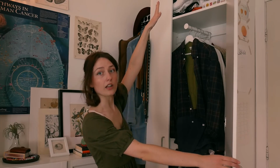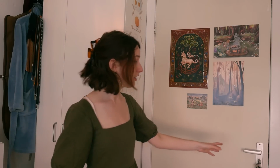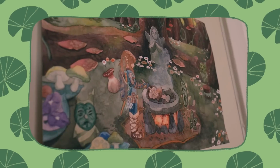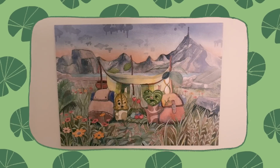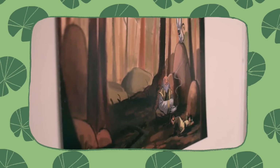And then on the top shelf I have all of my board games. And that brings us right back to the door where I hung all the posters that I bought at Dutch Comic Con. So basically this just showcases all of the things that I'm a fan of, like these Zelda posters, and also this one is very subtly from Avatar: The Last Airbender. And now we're back to where we came in.